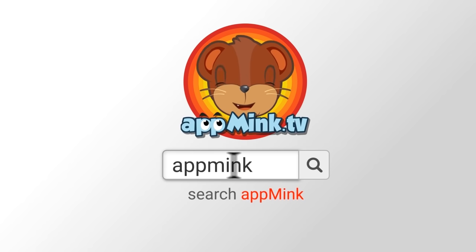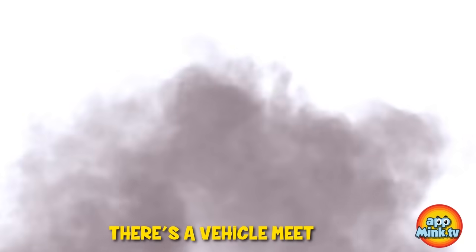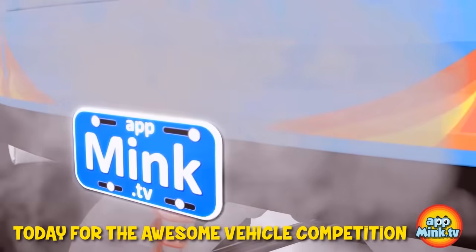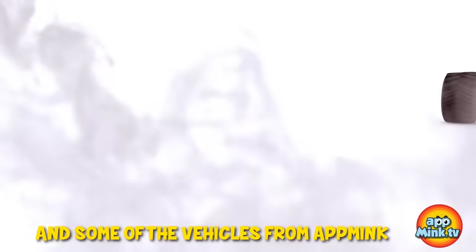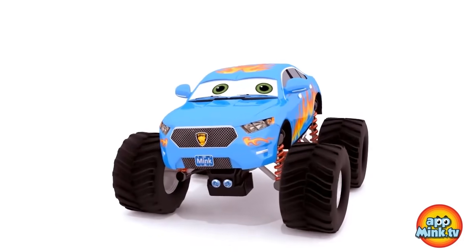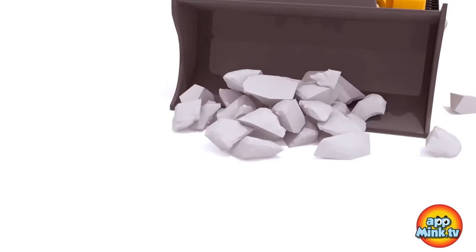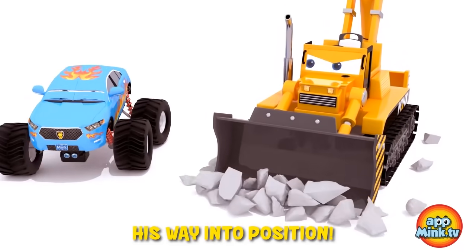Welcome back to appMink Town, everyone. There's a vehicle meet today for the awesome vehicle competition. And some of the vehicles from appMink are here to show off what they can do. Monster Truck is raring to go. Digger is pushing his way into position.